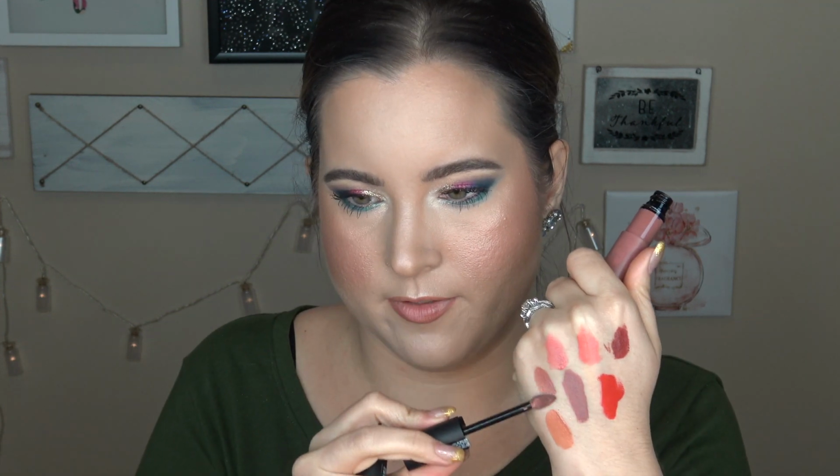This is Create. The formula of those are so comfortable. They dry down so nicely. They're so pigmented, but they're like ultra liquidy. I absolutely love them. And then my favorite cheap regular lipstick formula is ColourPop.